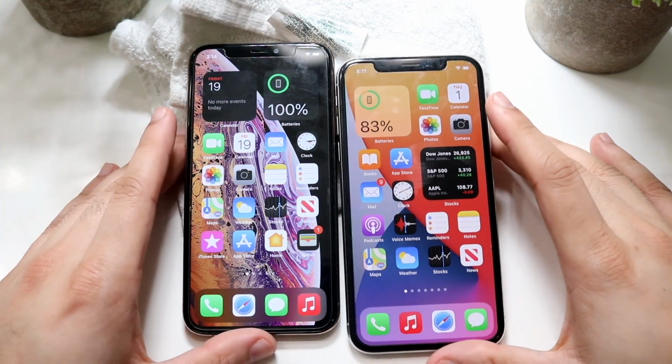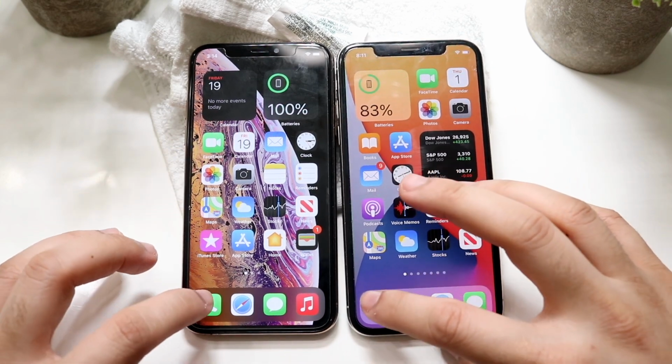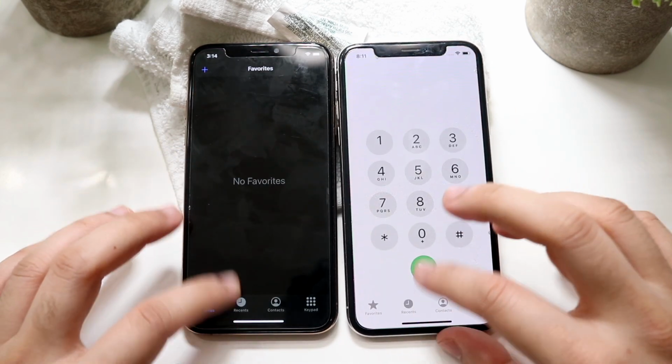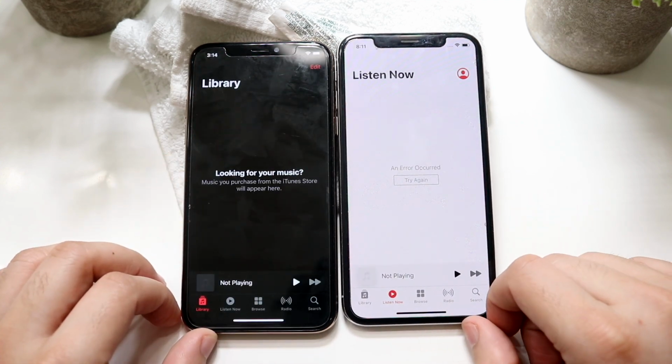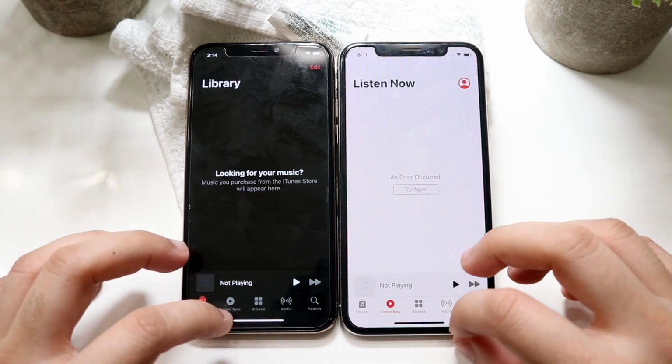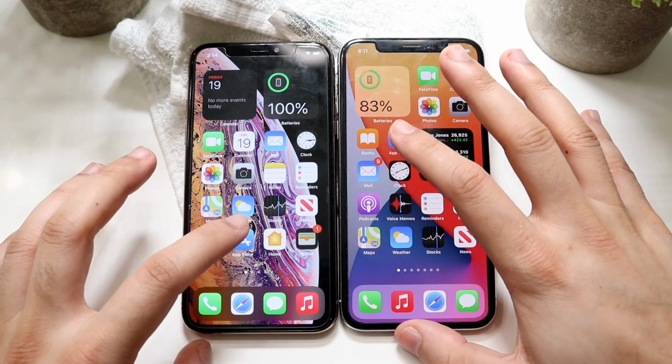Okay, there we go. Now, the iPhone X is sliding down a little bit, so I guess we're just going to let it slide. Let's do phone calls, 3, 2, 1. And about the same on both. Music, 3, 2, 1. And I think the iPhone XS was just slightly faster there, but it was still extremely close. Let's go ahead and do the App Store, 3, 2, 1.